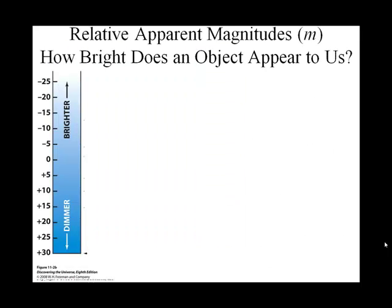Well, there are actually two brightness scales. There's the brightness scale as to how things look to us, and our textbook uses the term brightness for apparent magnitude. The term magnitude means brightness. So apparent magnitude is apparent brightness, and we use the lowercase m for that. It's kind of a backward scale, I will warn you. The brighter the object, the more negative the number. So a negative 25 object is very bright, and a plus 30 object is very dim.